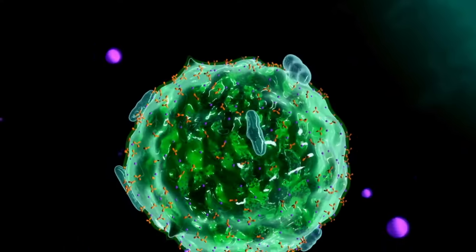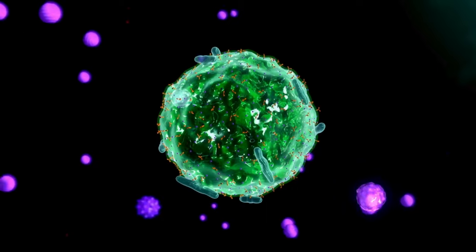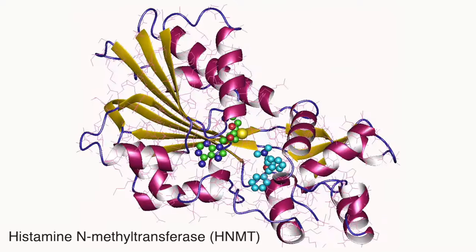So what is histamine intolerance? This occurs when your body has too much histamine and it can't break it down quickly enough. Think of it as sort of a histamine traffic jam. Normally our bodies rely on two key enzymes: diamine oxidase, the DAO enzyme, and histamine N-methyltransferase, which is in the nervous system, to break down histamine.